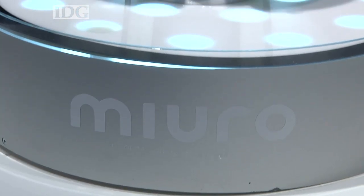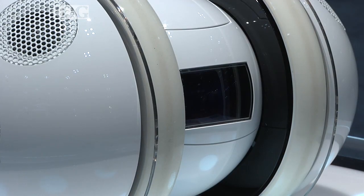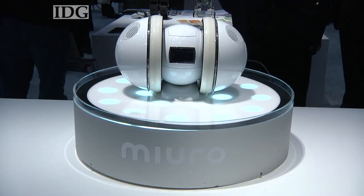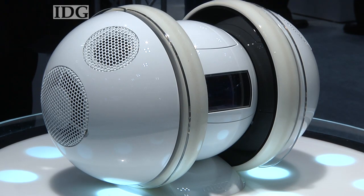The Miuro from maker ZMP is a music-playing robot. Now, it might remind you of Sony's Rolly, but the Miuro came first and won an SME Venture Prize in 2007. There's a dock in the top for an iPod and it can dance just like Sony's Rolly, but sadly that wasn't being demonstrated on Wednesday.